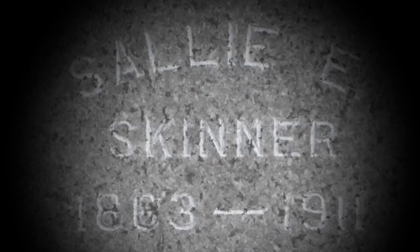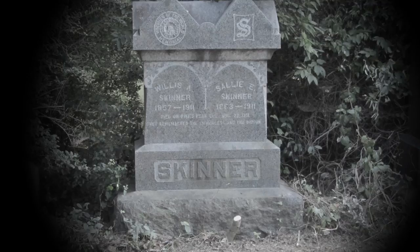August 28, 1911. In a double funeral, which was very largely attended yesterday afternoon at 2 o'clock, the bodies of Willis A. Skinner and Sally E. Skinner, his wife, were buried in Oakland Cemetery. The two were buried as they had died, side by side.